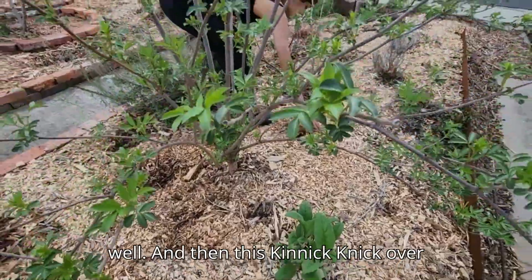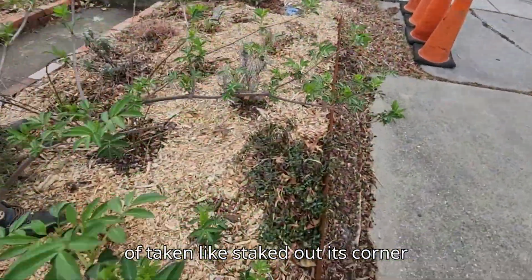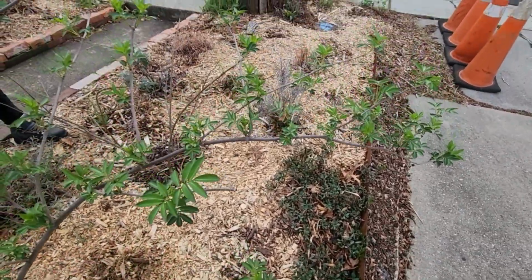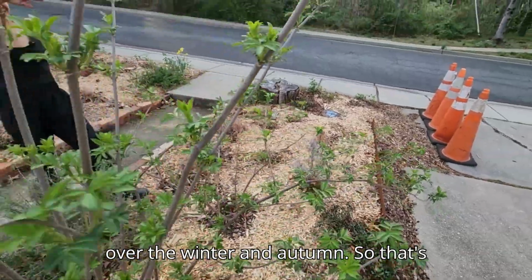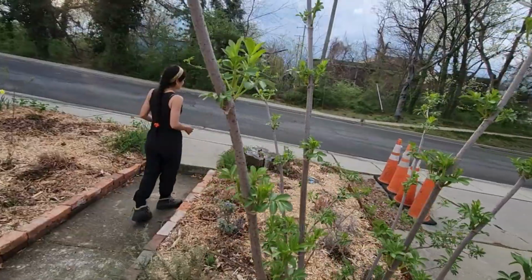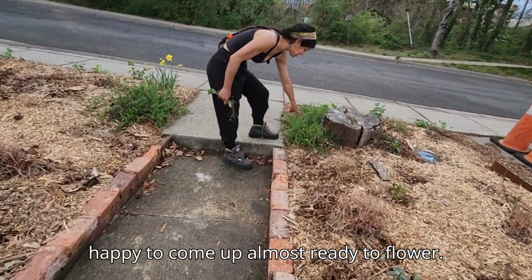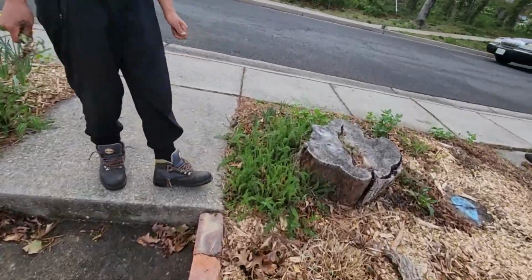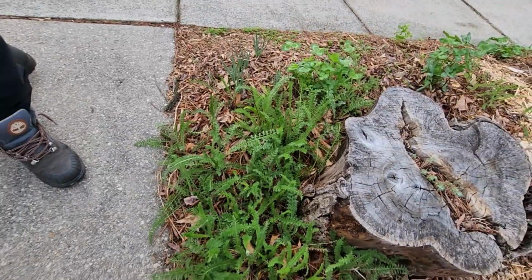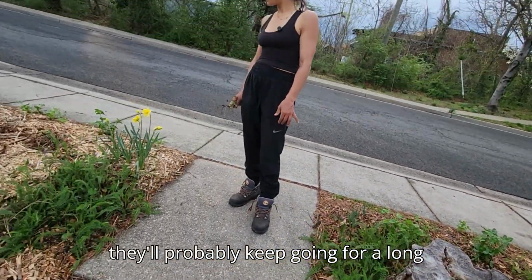Doing well. And then this kinnikinnick over here has really spread out and staked out its corner over the winter and autumn. So that's looking really nice. I think so too. And of course we have a bunch of yarrow, happy to come up, almost ready to flower. Do you see this tiny little flower bud? I didn't realize they flowered so fast. Some of them do, and then they'll probably keep going for a long time.